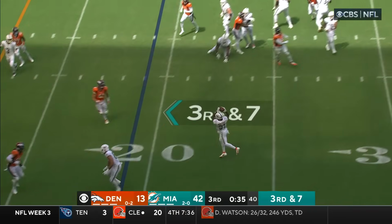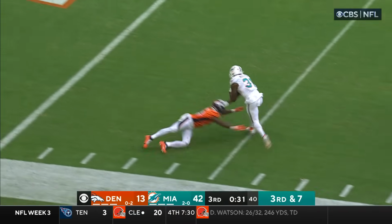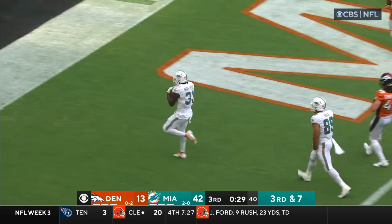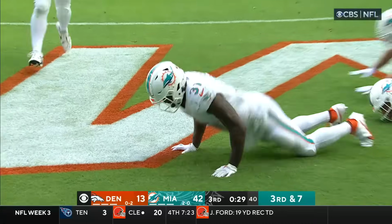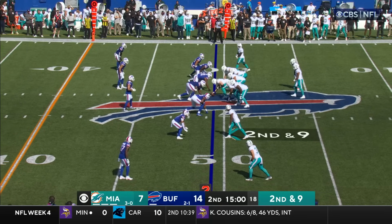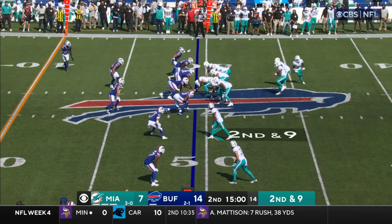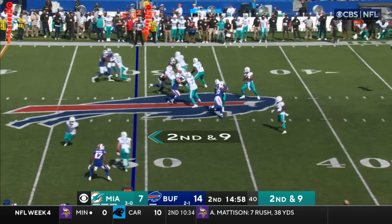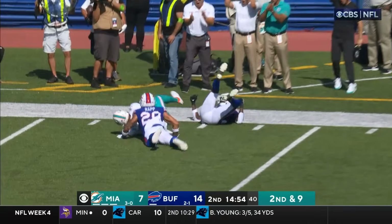Mostert was in the backfield, 3rd and 7 against the call. There's a nice block from Hill. Oh, look at the move! Dazzling display! Touchdown, Miami! Mostert! That was the first game this season so far with no incompletions in the first quarter by the two quarterbacks. As Tua starts the second quarter with another complete.